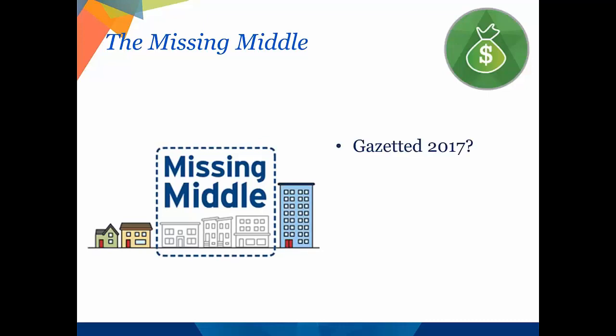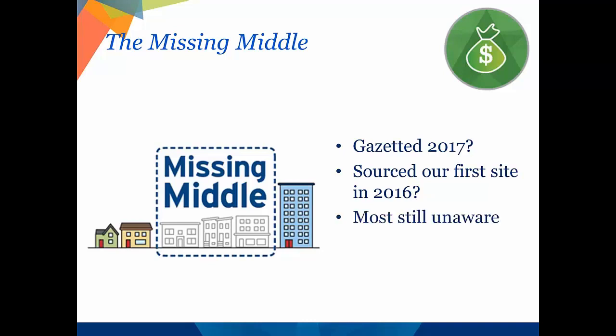The missing middle. Now, we're assuming here it's going to be gazetted in 2017, so it's not gazetted. As I said, it's currently out on display. We're ready to source our first site, and we've started looking at some sites. In fact, I was talking to Christine in our office today about a particular site that I believe will fit this scenario and fit the scenario for a dual occupancy. And she was actually making some investigations, talking to the agent about it today.